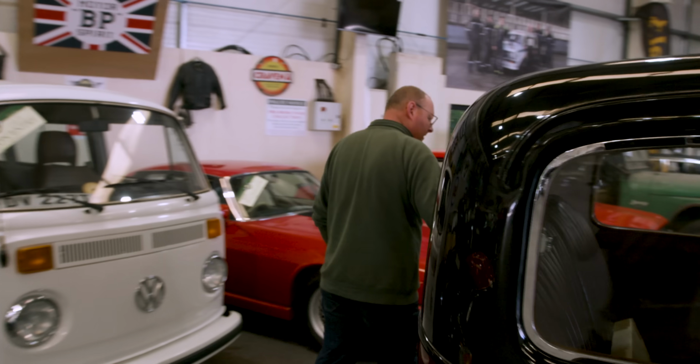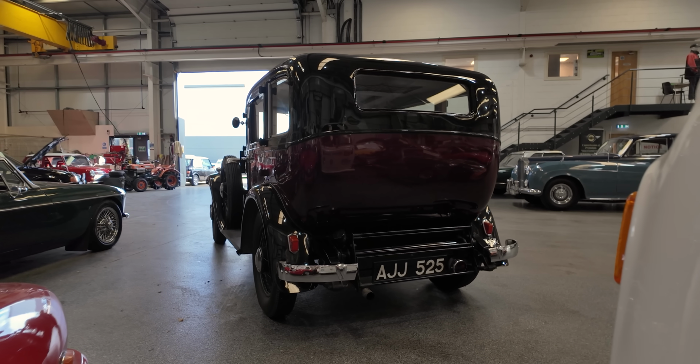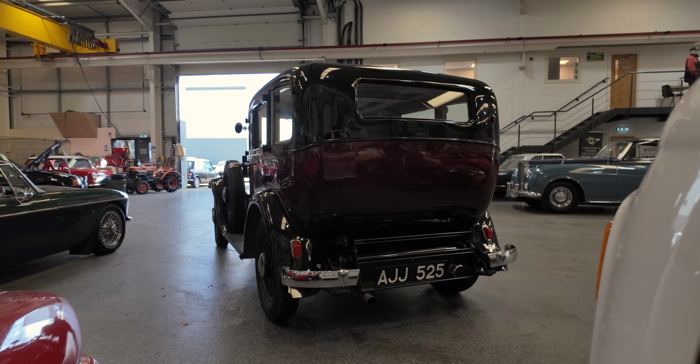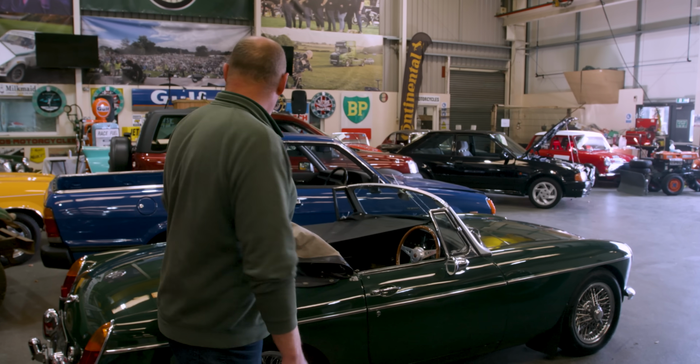And that's a car that deserves to do really well. That should cause good interest. Early Vauxhalls, few and far between, difficult to find. Fabulous. These are waiting to go out.